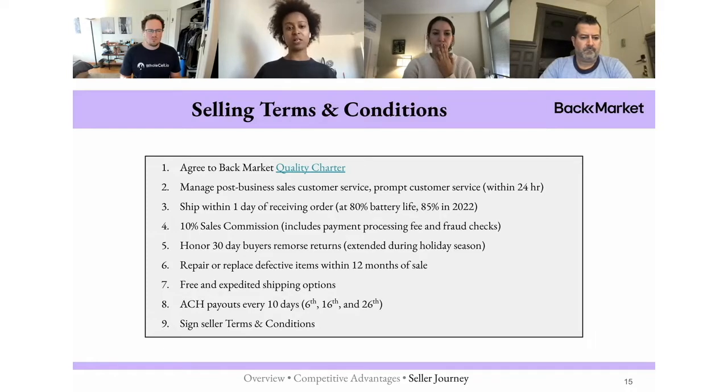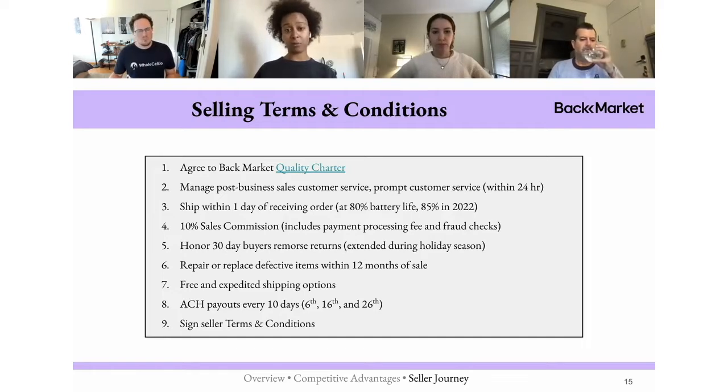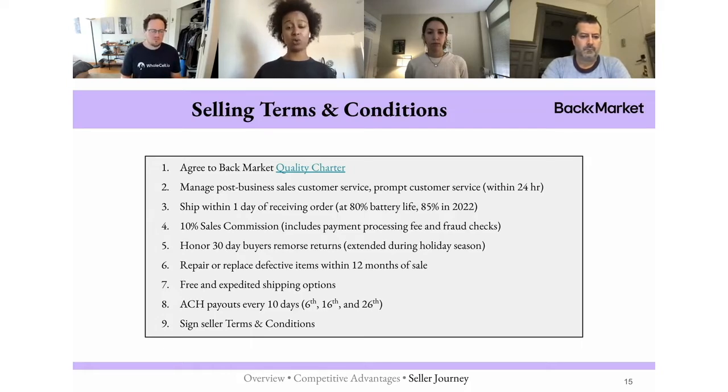So we have some, of course, seller terms and conditions that you guys are going to need to review before you join Back Market. Of course, our terms and conditions, along with our quality charter, govern all interactions between our sellers and our customers. You can view our quality charter through this deck, and you can also find out more when you reach out to us and you connect with a new biz. We'll give you that quality charter, of course, to review and be available to answer any questions that you might have. We do require all sellers to offer prompt customer service and give customers a message response within 24 hours.